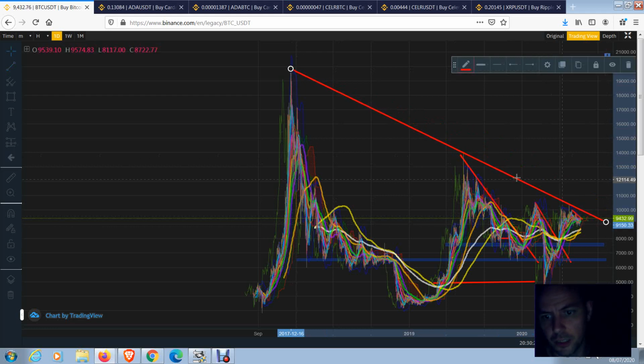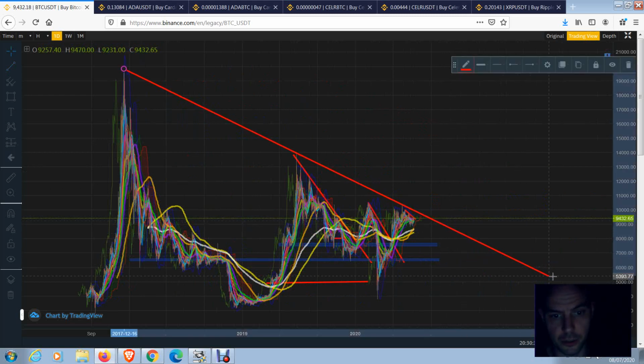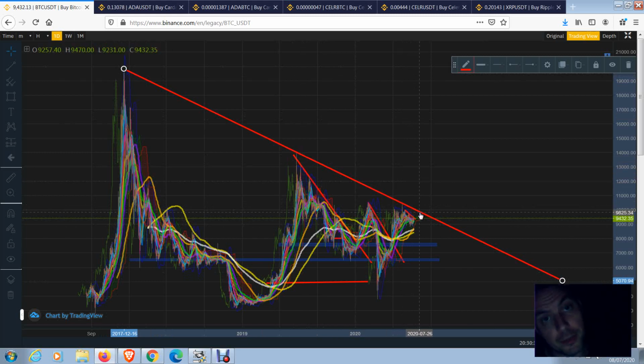What's going on with my chart? So Bitcoin is still beneath the consolidation trend line. Look at that there on Bitcoin. So bump, and just recently bump, and maybe it'll bump again. But the idea behind it is if we break out of it, then there's no reason to suggest that it's not going to go super bullish again.